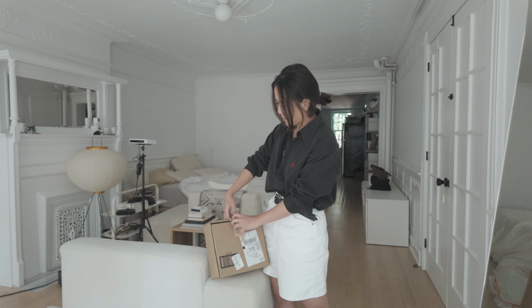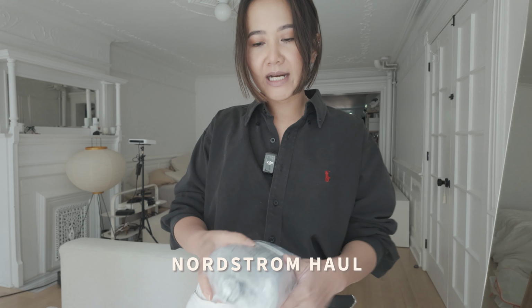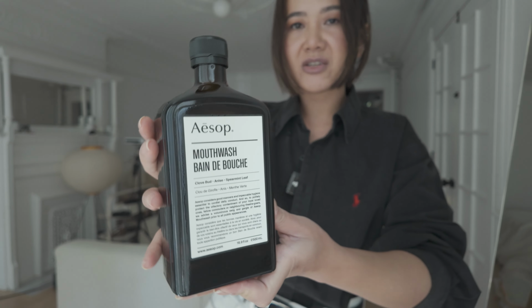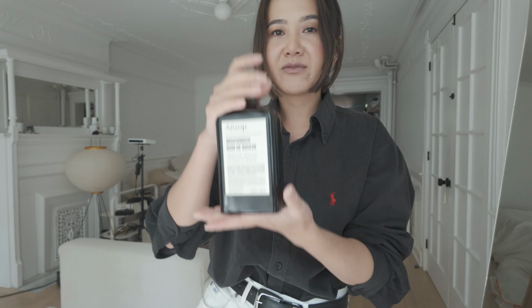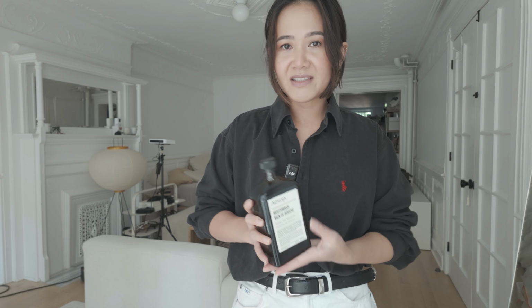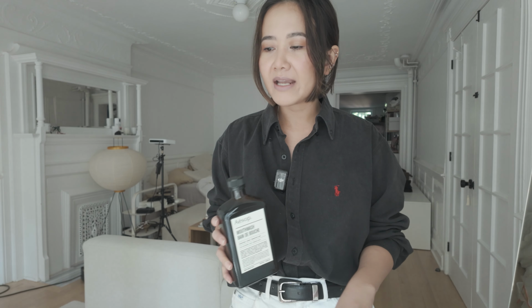UPS just came and dropped off this package. I want to show you what I got from Nordstrom. I got a bottle of mouthwash from Aesop. It comes in this really huge glass brown bottle. And it is so, so minty, and I love the aftertaste of this. I have super sensitive teeth, and I literally hate all of the mouthwash that I've tried, even the dentist recommended ones, those that have very high reviews on Amazon. This one is the one that I have decided to repurchase.